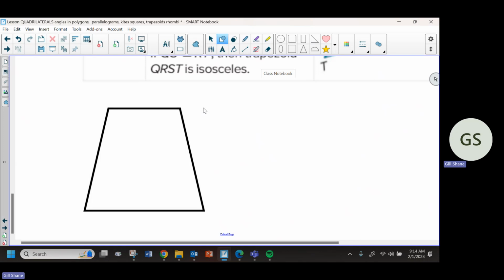If I tell you that is an isosceles trapezoid, what do we know is true? That's all I tell you. Say it again. Which sides? What do we call those sides? Legs. And which ones are the legs? The legs are identified by the ones that intersect them. They are the ones that are not congruent. Pretty cool.